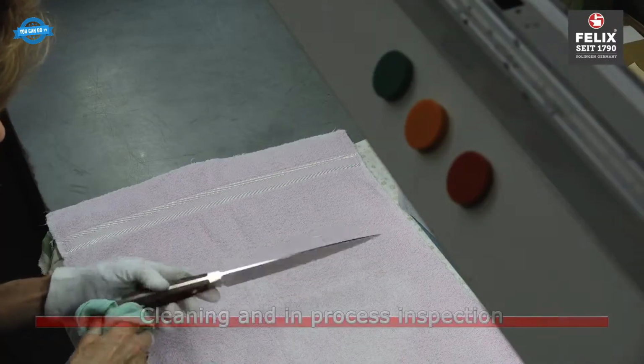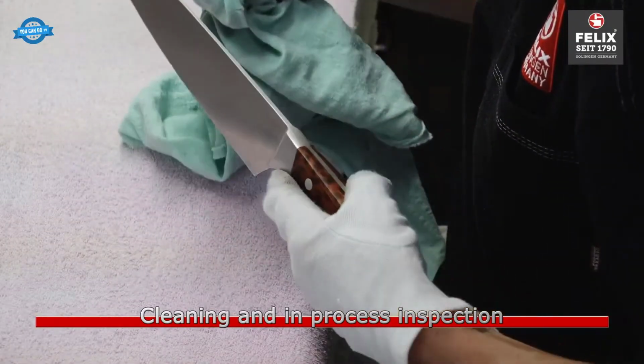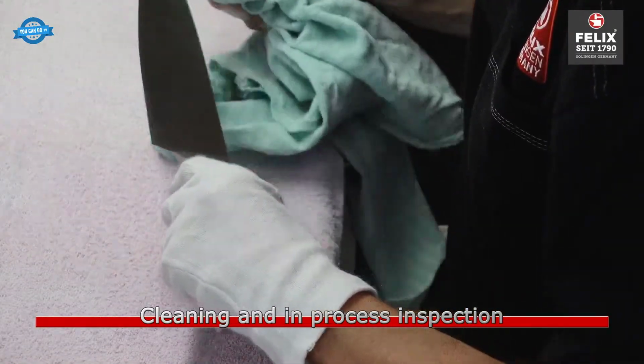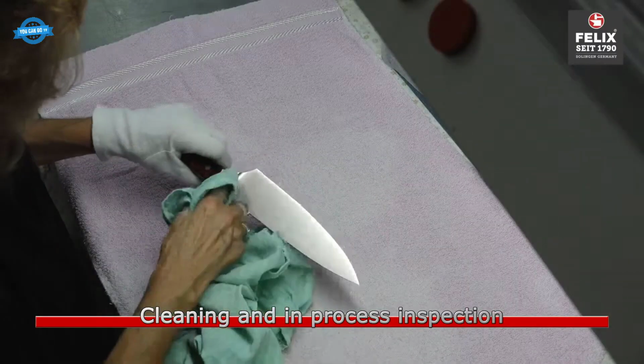Cleaning and in-process inspection. Once the handles are attached and finished, the knives undergo another round of cleaning to remove any residues or marks. Additionally, in-process inspections are conducted to verify the quality of each knife.